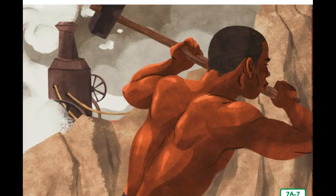One of these bosses blew a whistle. John Henry went to work driving steel in the old-fashioned way, with a hammer and a spike. The captain started up the steam drill. It rattled away beside John Henry, belching steam and banging away at the mountain. The man and the machine worked side by side for several hours.